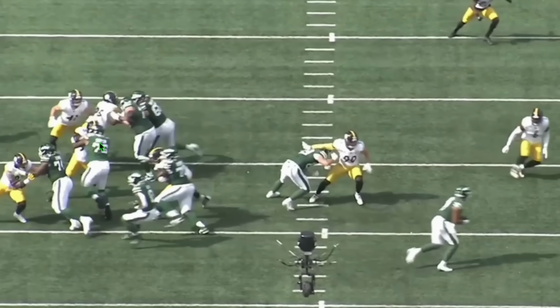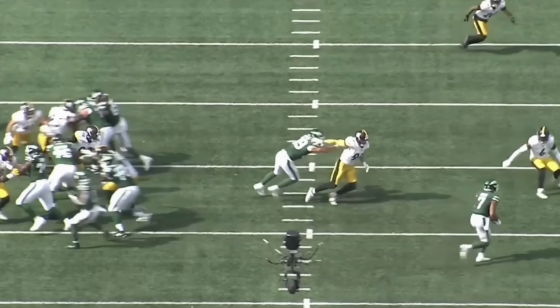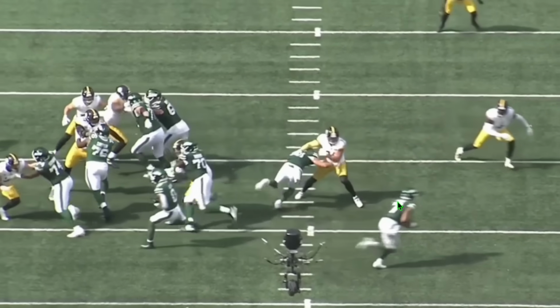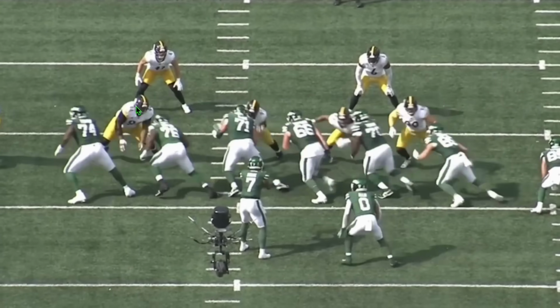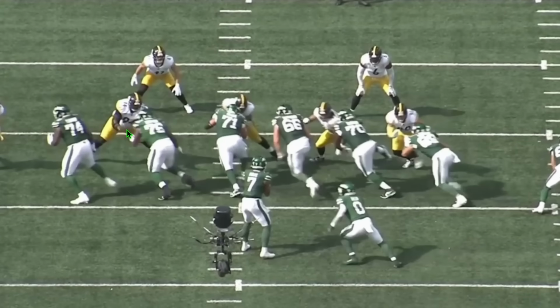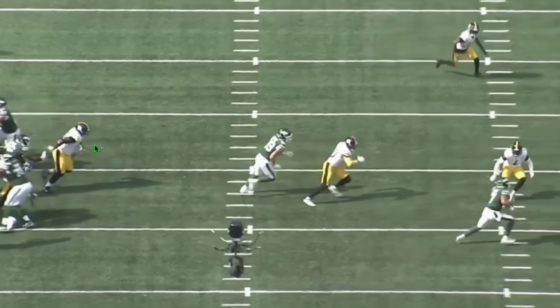Black, one-on-one, maintains his gap. Look right there. We see both these guys here. That's really good run defense on the play side right there. Now, look, I know it's a pull read by the quarterback, and it ends up not having any effect on the play whatsoever, but still, good technique leads to success in the future. Really nice to see this from the rookie.